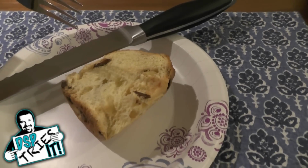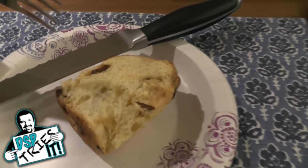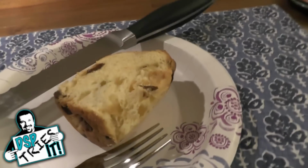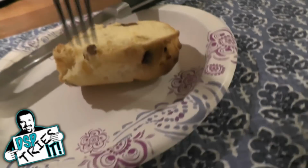And it's got a kick to it. I want to make it clear, it's not like cinnamon. It's nothing like that. It's a unique spice that they put in this. And I can never really put my finger on what exactly it is, but it tastes really good. And it makes it taste a lot better than just a plain bread.